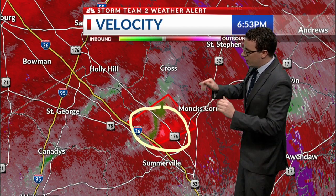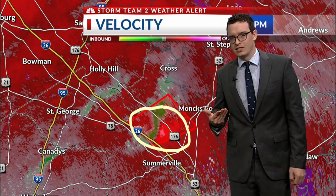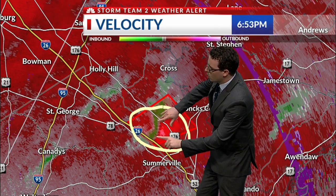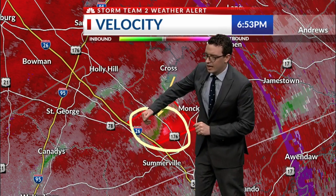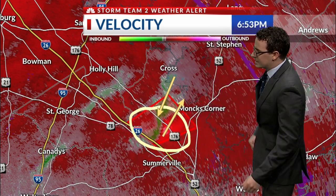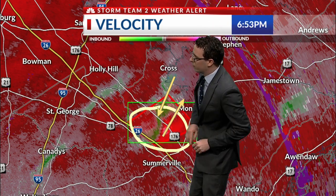Rob's going ahead and drawing a circle right around that rotation. It's pretty easy to see where exactly the storm is as you look in the right area, with winds going away from the radar and then heading towards. He's drawing a dividing line around that. It's pretty easy to see that rotation with that radar site located a bit further south.